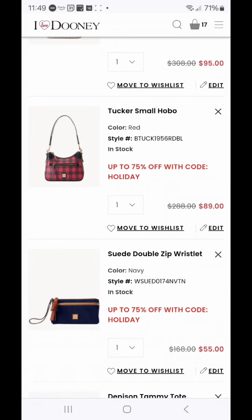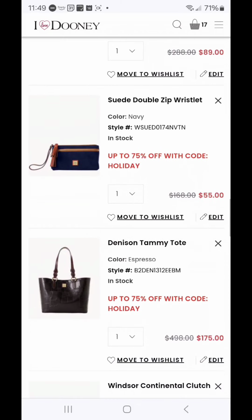The suede double zip wristlet for $55. This one is in my cart because suede in navy does show up navy. It is not giving midnight nearly black vibes. So I feel like this one is the way to go for those that are a little leery of Dooney's navy color like I am, because it reads more black than it does navy. Suede is the way to get that navy fix.